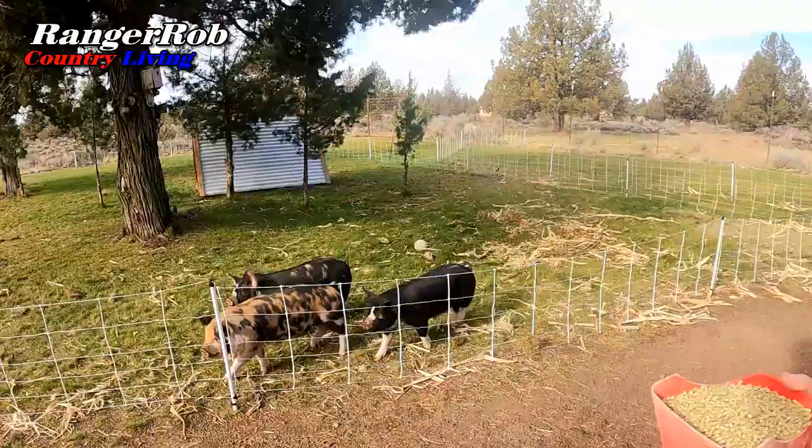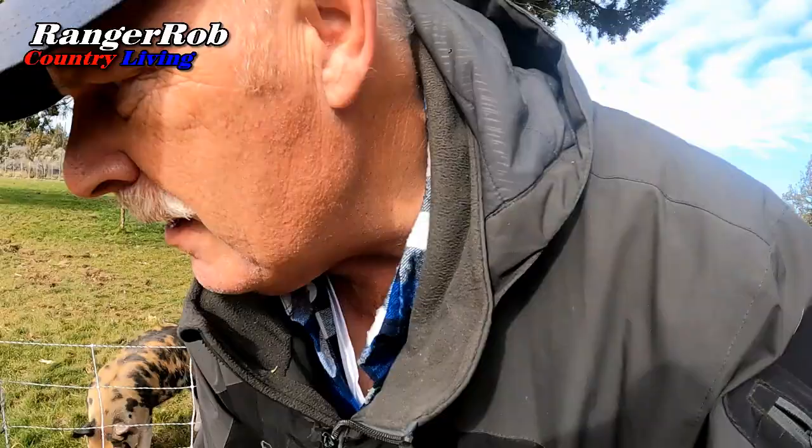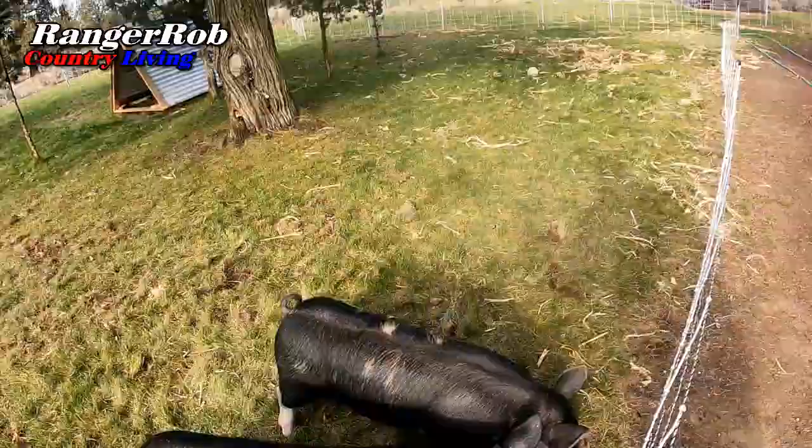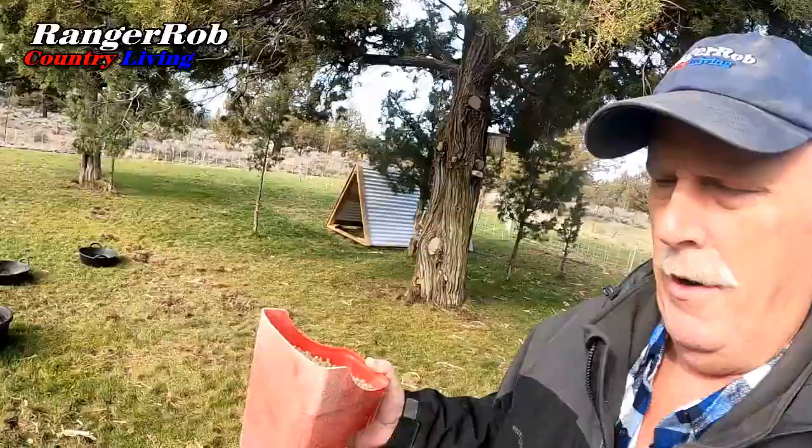All right, guys, we just gathered the eggs. Had to hide them in the greenhouse because of Cinder. And it's time to feed these guys. They're being very obnoxious. So we stop here real quick, turn off the power to the fence. Hi, guys. All right, now it's my chance to get across the fence without them tripping me. Quickly.